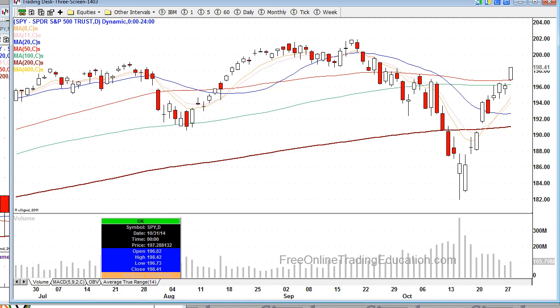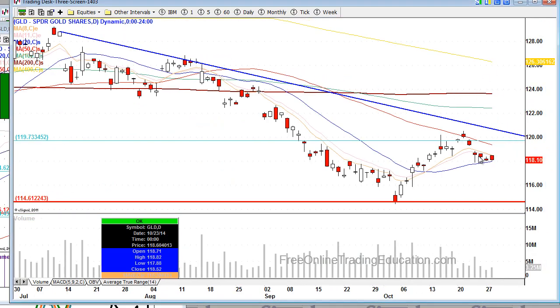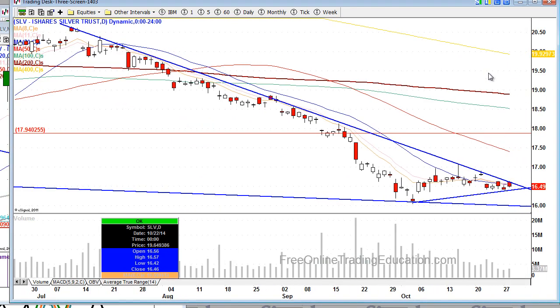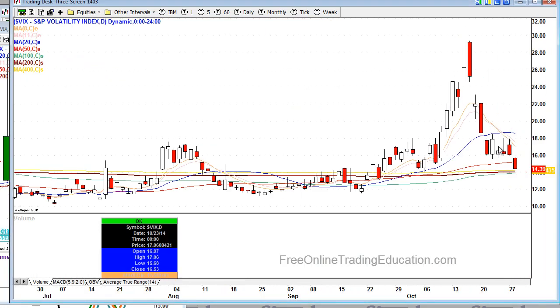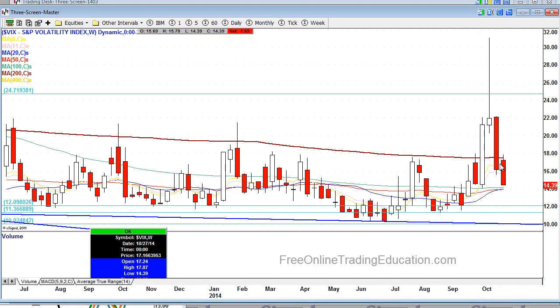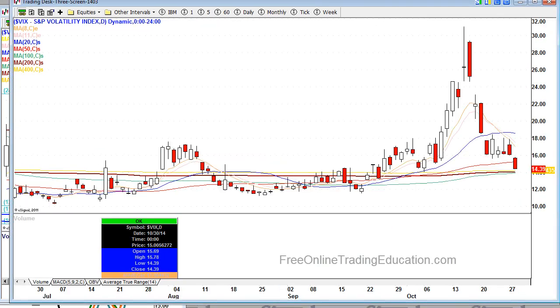So anyway, taking a look here at gold. Gold could be a buy opportunity if we start to get a bounce. We're not seeing that yet. Silver remains in this nice tight squeeze triangle. Watch for a big pop or a big drop. That should come fairly soon. And if I look here at the VIX on a daily chart, we had this low base and then it broke down. So it's really simmered down quite a bit. If I look at a weekly chart, we're heading back down to a lot of support areas with these moving averages.